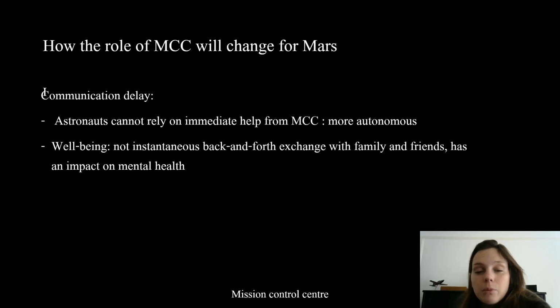And you can also think about the mental health aspect. A back and forth exchange is actually very important, like with your family and your friends. If you cannot have that, and you cannot have that for like a year and a half, because that's how long it will take you to do a mission to Mars, how is that going to impact you? Are you going to miss them so much? Are you going to go crazy? Should you bring your family just to make sure that, you know, you're going to be okay? These are all things that are very important to test and to look into, okay?